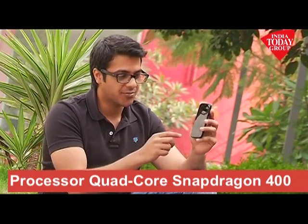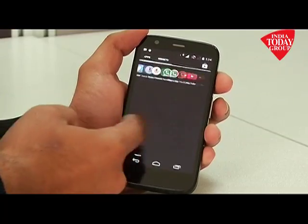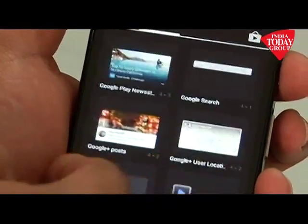Coming to the processor on the smartphone, it's got a quad-core Snapdragon 400 processor running on it. The apps fire up really quickly. There's no lag on the phone at all, and this is one phone that I would say I fell in love with at first sight.